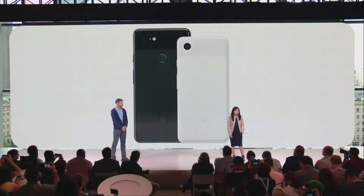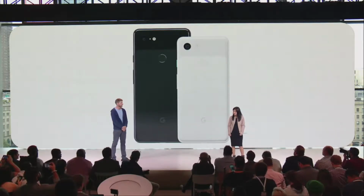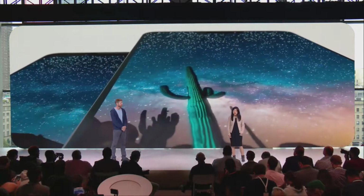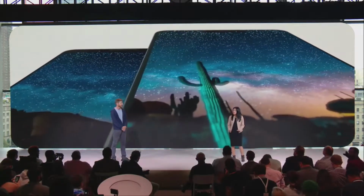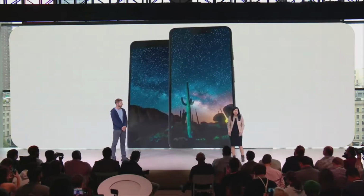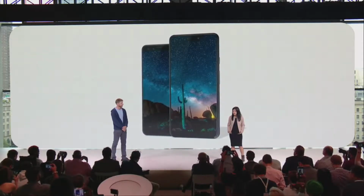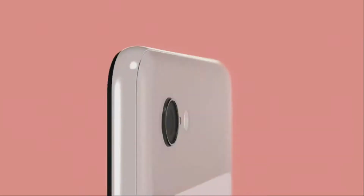First of all, I really like that the regular Pixel and the Pixel XL will have the same specs on both devices, including the camera specs. I was disappointed that the iPhone and Galaxy phones have the best camera specs saved for the bigger versions of their phones. Next, let's talk about the camera features.